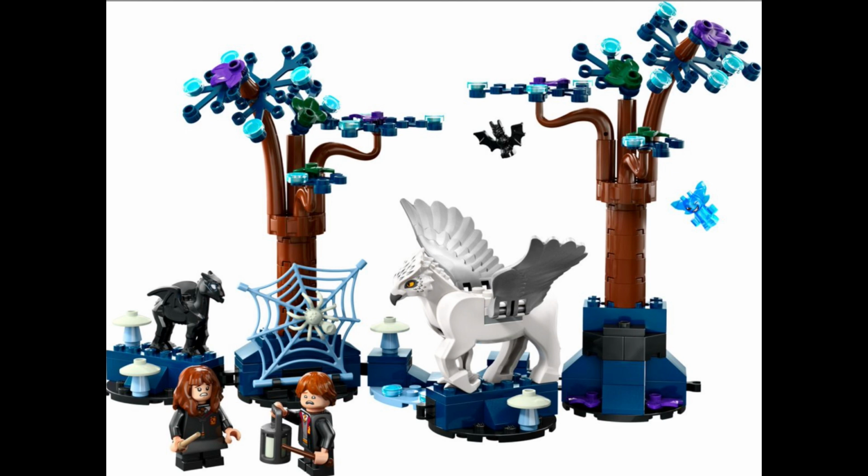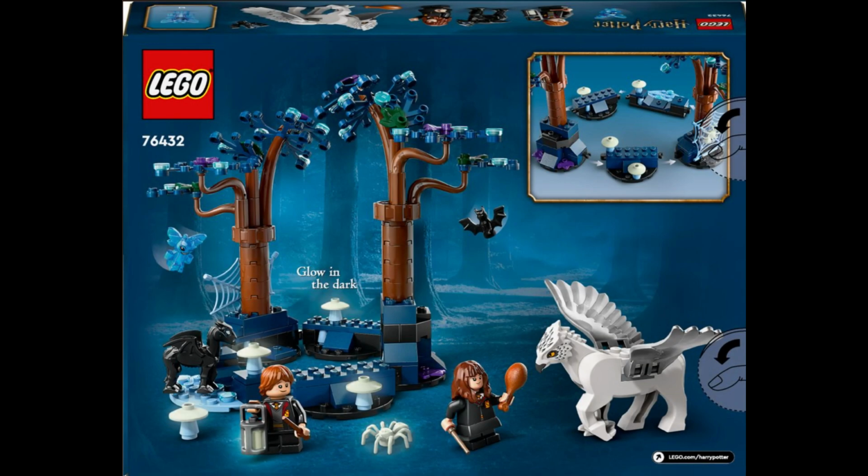I'm not sure about the colours. It does give a forest at night time kind of vibe. Don't know why we've got Ron and Hermione though. It doesn't make a whole lot of sense. Don't remember them ever going into the woods unaccompanied, especially not with Buckbeak. Especially not in their year one uniforms. Okay, yeah, this is making less and less sense to me as I go along.